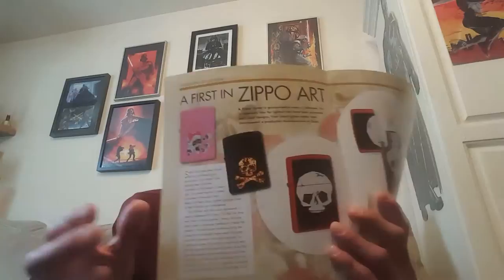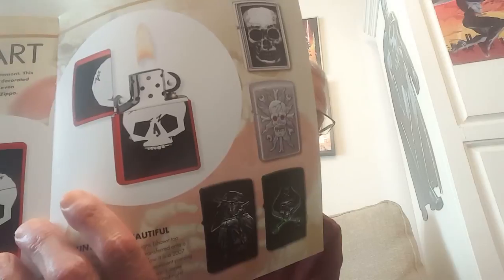Skulls found in archaeological excavations can reveal how people lived and died hundreds of thousands of years ago, or thousands of years ago. And Zippo liked their skull design, and the colour graphic is placed on the number 233 model, a red matte finish, which is this lighter here. There's some more pictures there, and there.